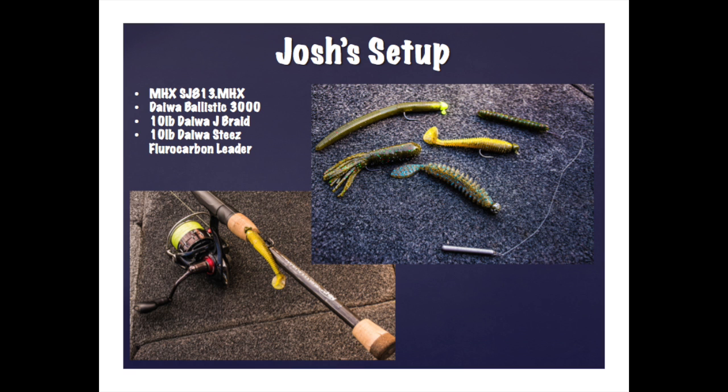And my actual setup that I'm using is a custom built MHX SJ813. These rods I use for most all my summer fishing, except maybe the drop shot. It's got a little more backbone. It's a 3 power, and I can get them out of the grass. I can get hook sets from fish that are out there deeper. I'm using a Daiwa Ballistic 3000, a little more drag for when I'm around vegetation and stuff like that. Again, as Seth said, that 3000 size spool, hugely important.